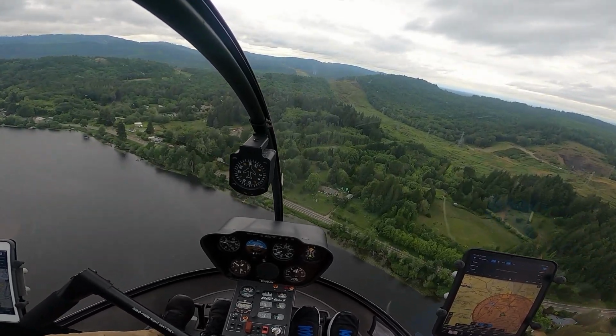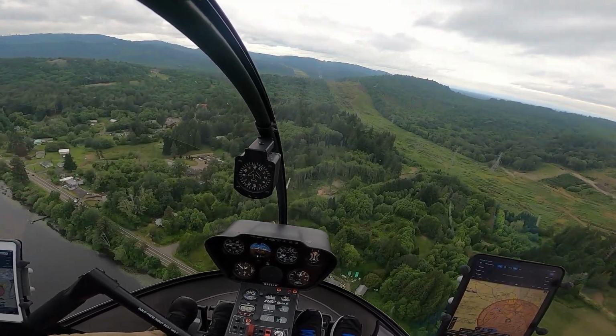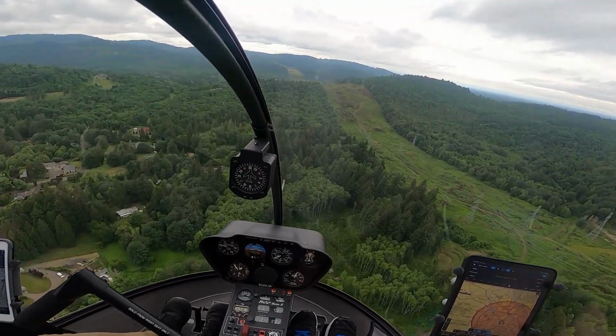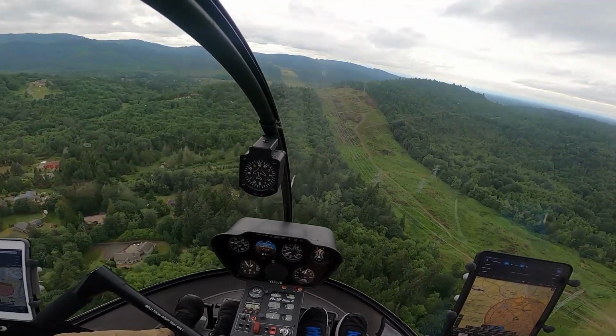Jetlink 953, you can make the left turn onto Echo. They probably don't have to move a lot, otherwise they would have to move more stuff. Yeah. Less hassle to shut down that area for a couple days. Probably.